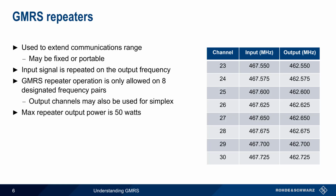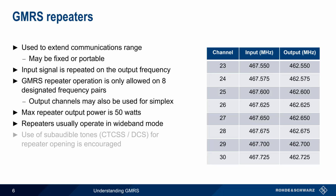Maximum GMRS repeater power is limited to 50 watts. Although not a requirement, most repeaters operate in wideband mode. Due to the high spectrum occupancy in some areas, the use of subaudible tones, CTCSS or DCS, is encouraged. These prevent the repeater from being activated or opened unless this tone is present.